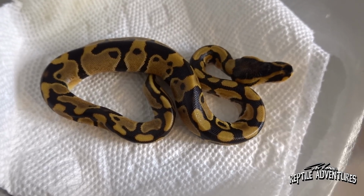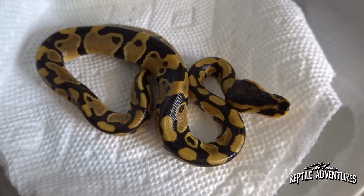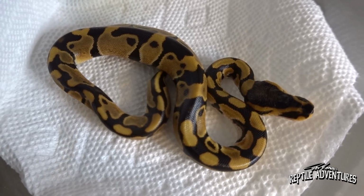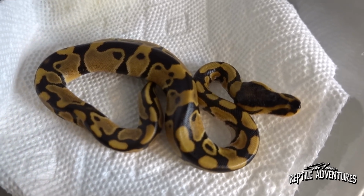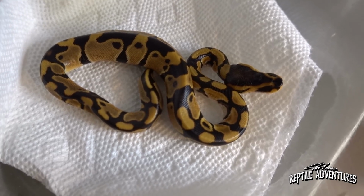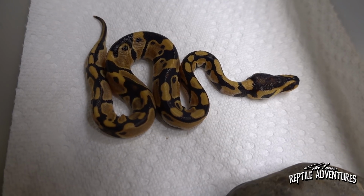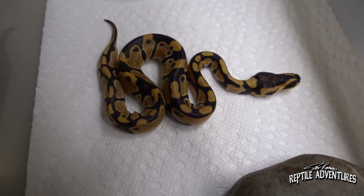I feel so relieved that we finally got a meal in this little snake. And again, that method of assist feeding where you just put the mouse in their mouth and hold them by the tail and get them to start eating on their own, man, that is such an effective way of assist feeding baby ball pythons.